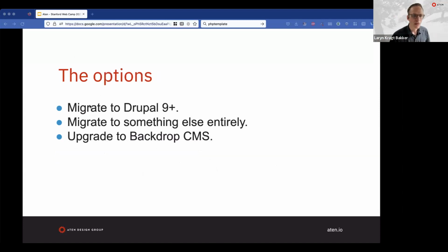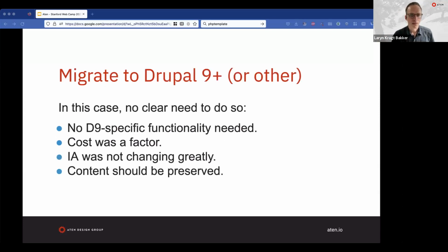So the options that were considered were migrate to Drupal 9 or beyond, migrate to something else entirely, whether that be WordPress or something else, or upgrade to Backdrop CMS. In this case, when considering migration to Drupal 9 or WordPress or anything else, there's no clear need to do so because there wasn't any Drupal 9 specific functionality that was needed. Cost was a factor, information architecture wasn't changing greatly, as I mentioned, and the fact that the content should be preserved meant that a migration process was going to be more intensive and costly.